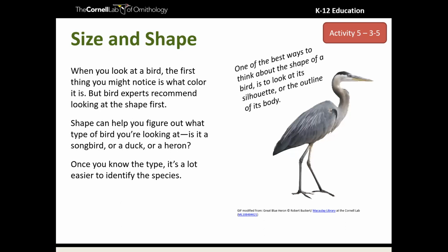If you look at this GIF of the heron here, you can see it fading into a silhouette, which really highlights the shape. If you just saw that silhouette, you would think, oh, long legs, long neck, sharp beak, heron. You might be able to get to the group of bird just by looking at the shape before you get distracted by the colors. So if you can get a bird to its group, you have a better shot of identifying it.